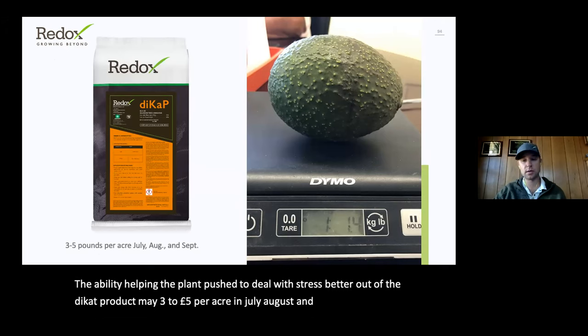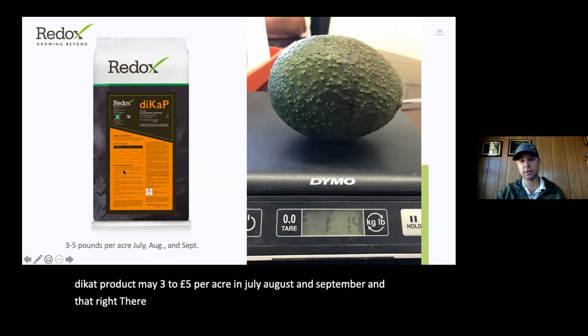And that right there is a very big avocado. You see, 1 pound, 14 ounces. Yeah, that's a big one.